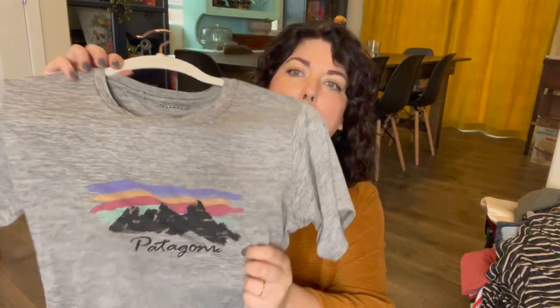Next is just this Patagonia tee. This is a women's extra small. They're Capilene Cool Daily, so this is the one that has the 50+ UPF sun protection in it. Just a cute little tee.